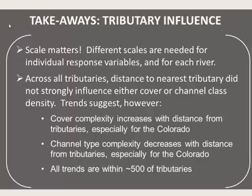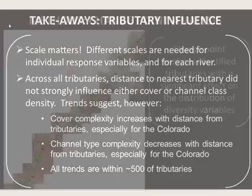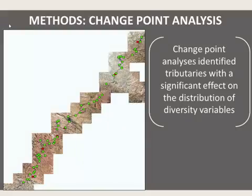So from here, we of course wanted to dive into the second question. And that second question is, okay, if you're seeing changes at these tributaries, what's driving those changes? What's potentially causing those? So we started with a change point analysis. We did not run all the tributaries on the change point analysis. There was some error in the NHD data, so we removed any of the tribs that were corrupt.